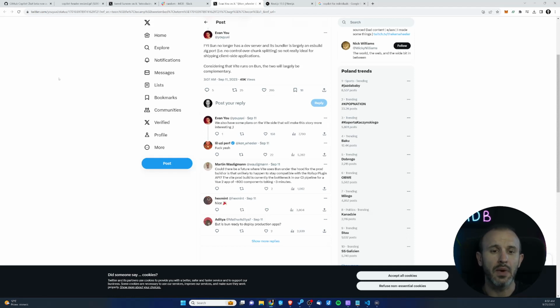According to Evan, Bun is not a real competitor to Vite. It's however something which you can use complementary under the hood. According to Evan, this is not ideal for shipping client-side applications. So currently the distinction is that Bun is awesome as a Node.js replacement for the server, while Vite is great for bundling client-side apps. It has an API that many developers love and thus already has a good ecosystem.